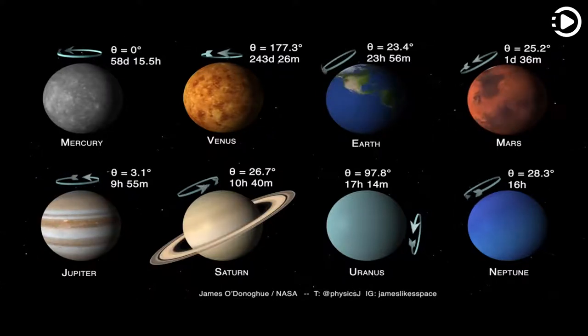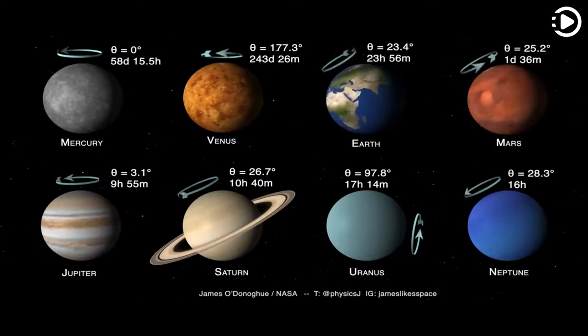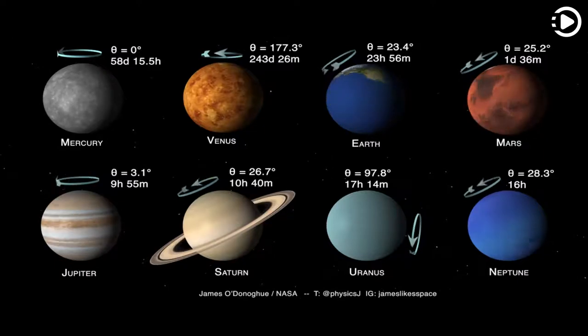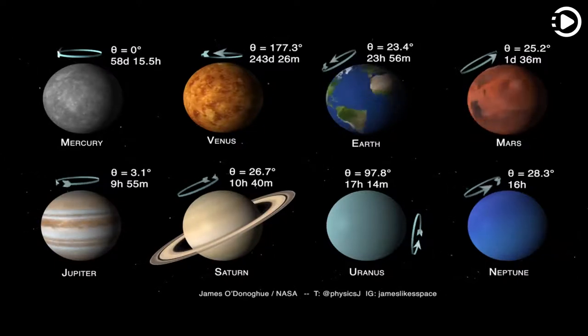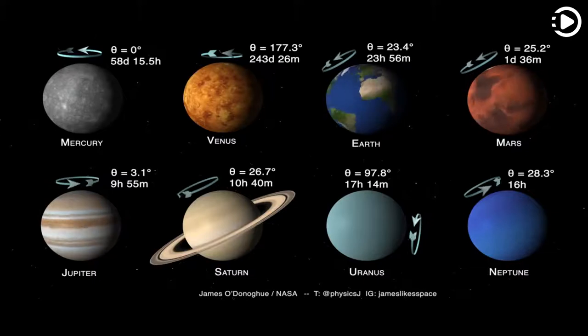The inner rocky planets, across the top, most certainly underwent dramatic spin-altering collisions during the early days of the solar system. The reasons why planets spin and tilt as they do remain a topic of research, with much insight gained from modern computer modeling and the recent discovery and analysis of hundreds of exoplanets, planets orbiting other stars.